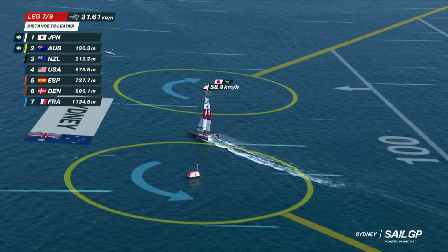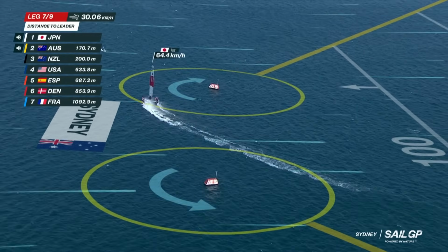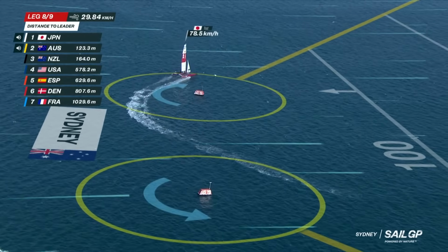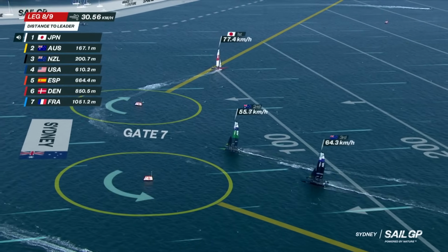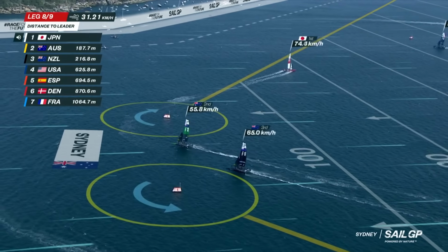Gate number 7, it is still Japan out in front, Australia 2nd, New Zealand 3rd. The USA is just barely holding off Spain in 5th. Really tight final, little downwind dart here to the turning mark. It's going to be an early jibe for Japan. Tom Slingsby wants an early jibe as well.